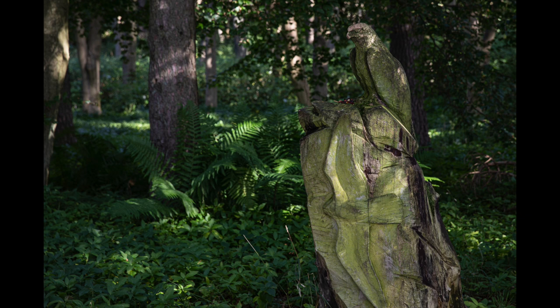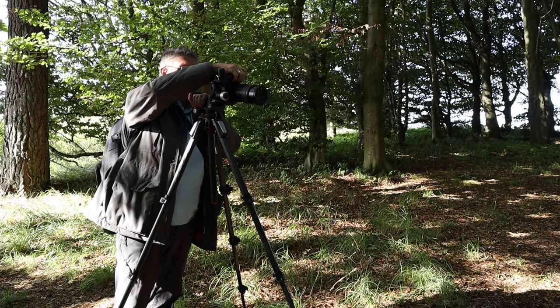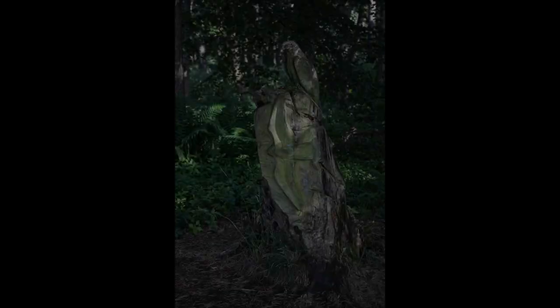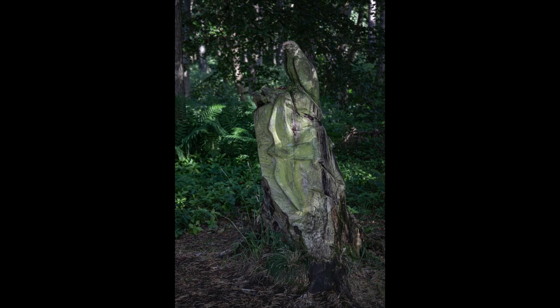So I'm just going to turn this round and I'll take a shot. I'll just dip that down so we've got the full tree stump. Oh, and it looks like a crow or a seagull carved on the side of the wood as well. That's really, really nice. And we'll get some nice shadows cast on it as well.